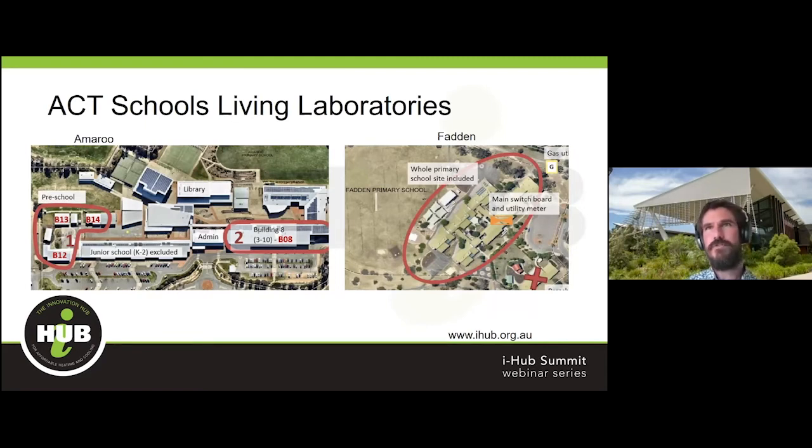We've got two schools that we've instrumented as living labs in the ACT. So the first is AIRAH School, which is a relatively modern school. It's large, 1,800 students, constructed in 2004. It was constructed with passive design principles in mind, designed to operate without mechanical cooling in summer, although it does have air conditioning units being retrofit. It's a large school, so we had selected two sections of the school to be our living laboratory.